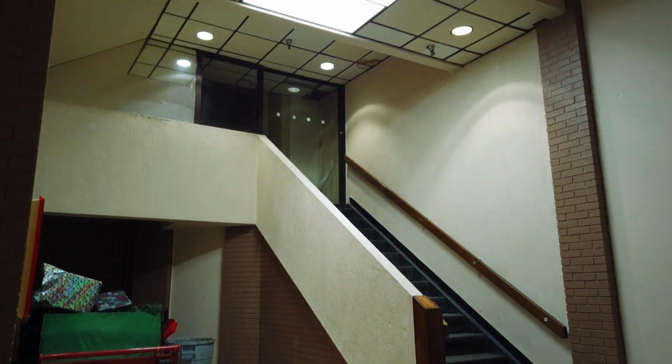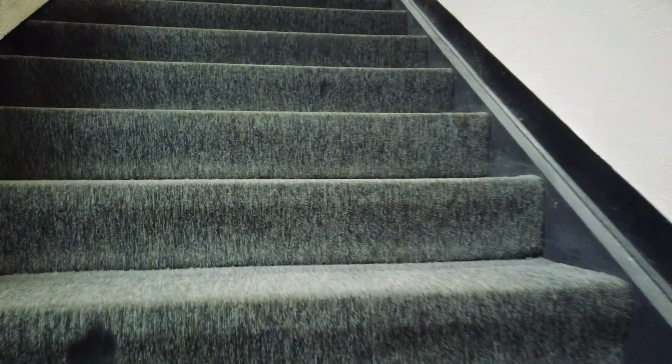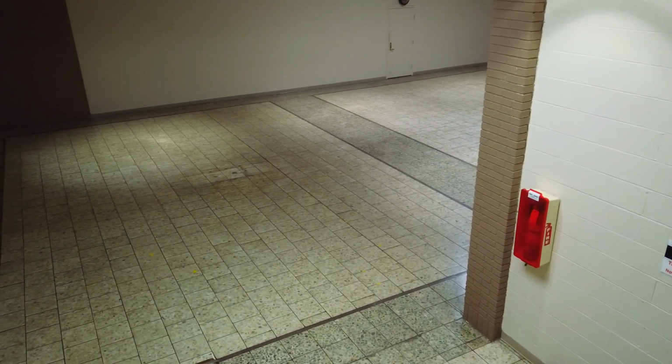And I feel like it's a dead mall pilgrimage at this point to come out here and climb up these stairs in the corner, to come up here and take a peek through this glass at the old wallpaper that's still up here. Absolutely a must-do if you're in the area or if you're into dead malls, and then you can turn around and enjoy the dead mall vista.